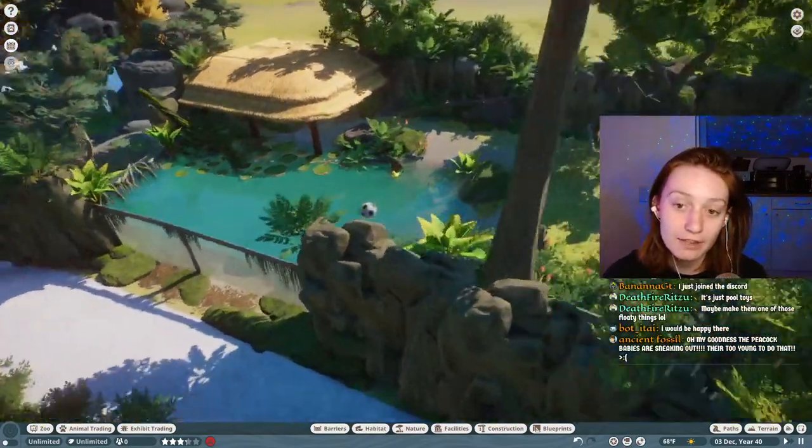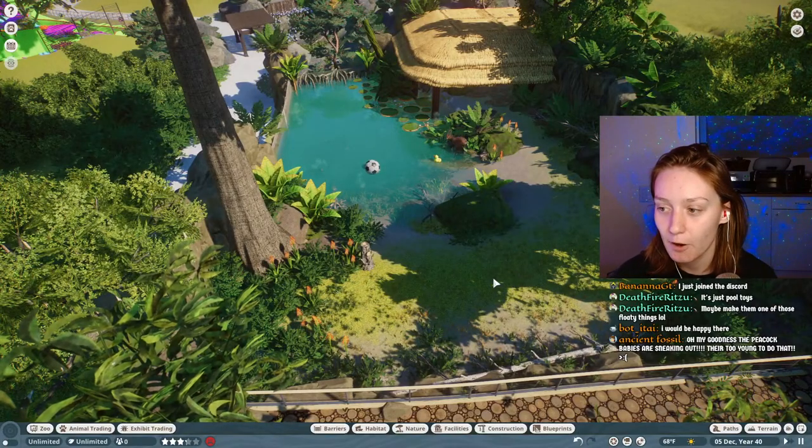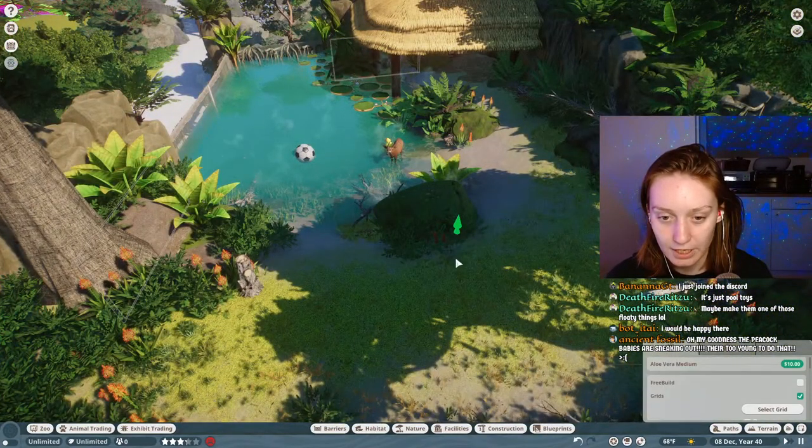I would be so happy there. I think I wouldn't mind living in here. But I think the bongos wouldn't like it as much. Oh my goodness, the peacock babies are sneaking out. Uh-oh. Yeah, you better stop them. Shoot on sight. That's what I say. If your animals are escaping, shoot their ass.